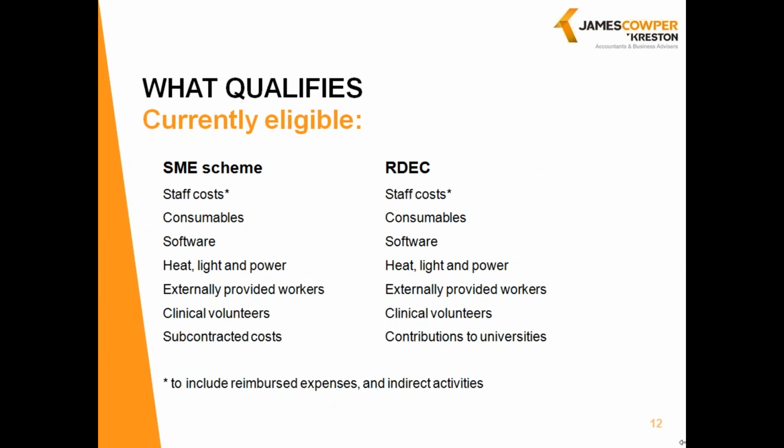Additionally, and there has been some controversy on this, it includes reimbursed travel expenses, assuming those travel expenses are part of the R&D process, so possibly attending an R&D conference where technical ideas are shared. Next thing is consumables, and these are items that are used up or transformed as part of the R&D process. So classically, if you're in a chemistry lab, it would be reagents used as part of your R&D experiments.